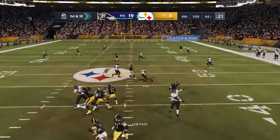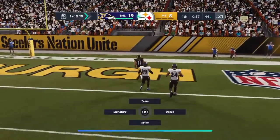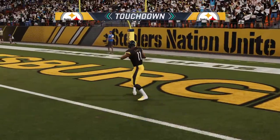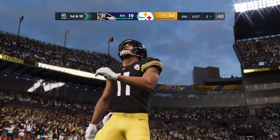Now Roethlisberger. Now a desperation throw. Deep depth. Got a man. It's caught inside the 10. He takes it across for the touchdown, and they've taken the lead late in the final minute of the fourth.